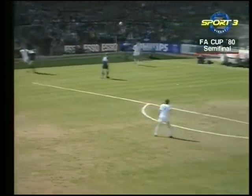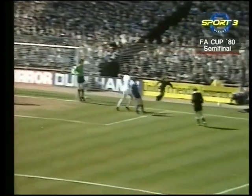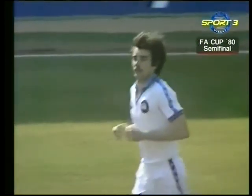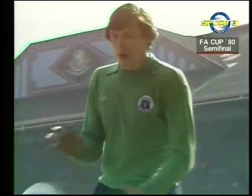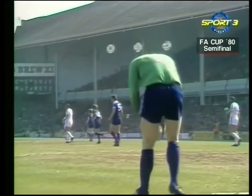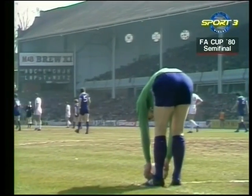Devonshire. And that's safe enough, a goal kick. Martin Hodge, the young Everton goalkeeper, only just 21, and he displaced the international George Wood earlier in the season and has kept the position.